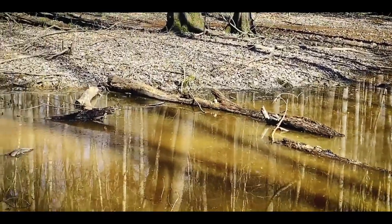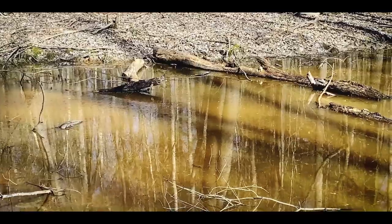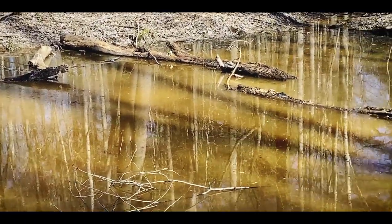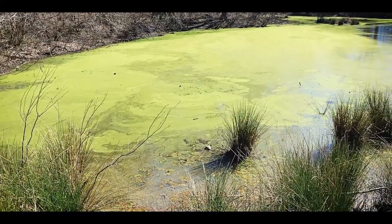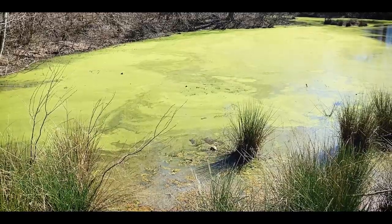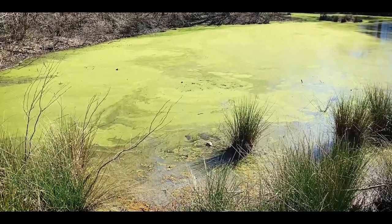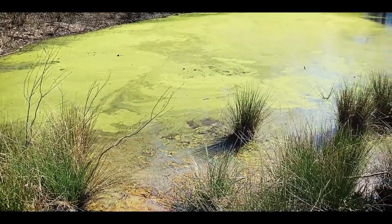And same worm, there we go. His head's up over there. I know, hard to see on this screen. Phones don't have a whole lot of usable zoom. Right, so right here, the surface of this area is kind of covered in pollen, a lot of algae built up from the decomposing vegetation, bringing in nitrates and causing an algal bloom. And there may even be a little bit of duckweed in there.